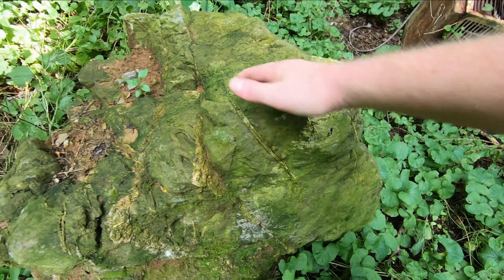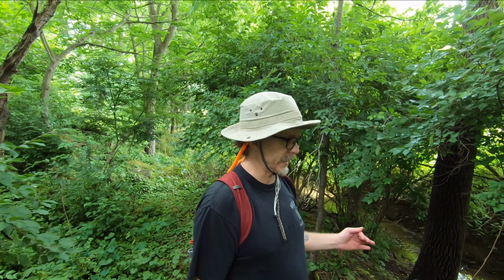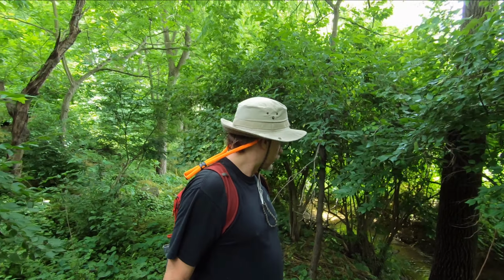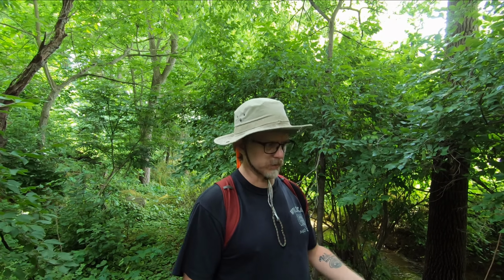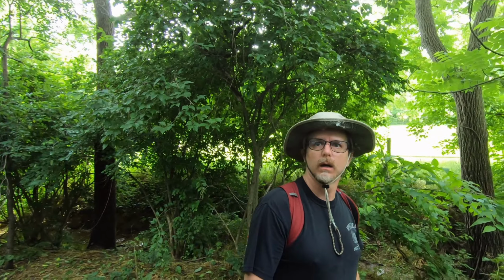If you want a little more background about this creek, or at least how this creek springs up, check out my Donegal Springs episode. There's a big spring by a church not too far from here, which kind of heads up this creek. It's 4 million gallons a day, something like that. Comes up, shoots down, it forms the headwaters of Donegal Creek. So go watch that. I'll put a link up.